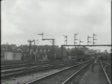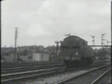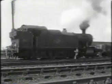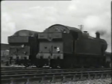Banking engines would come down the bank light engine, frequently in convoy, especially when the line was busy. They were stabled in sidings to the west of the line. Alongside the big 2-8-0 can be seen a Hawksworth pannier tank. These became the standard bankers under the Great Western regime, the 4200 only lasting a short while.